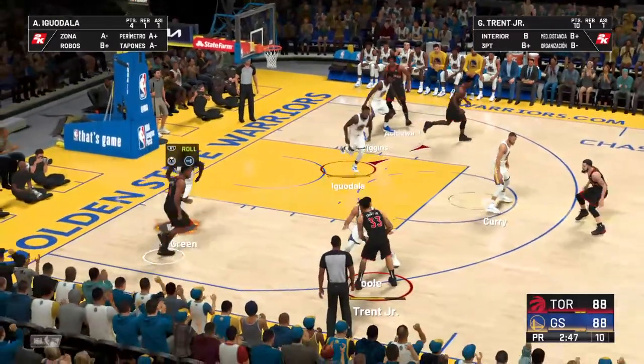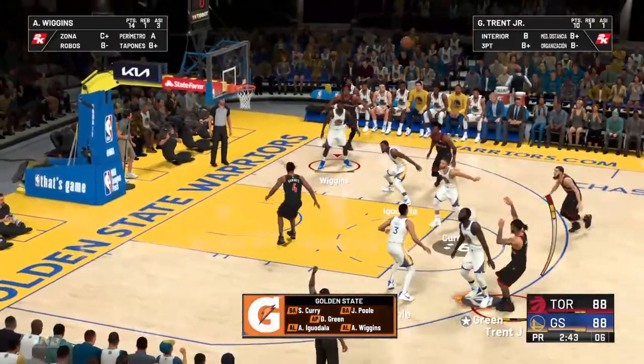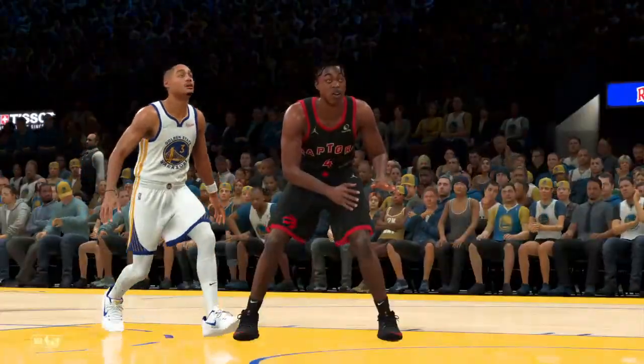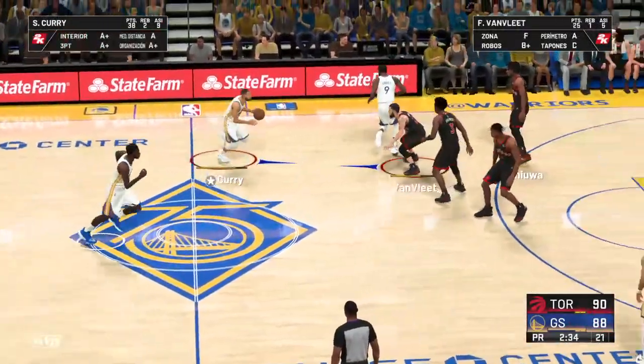And Golden State looking at who they've got. Curry and Poole have the guard spots. Wiggins is out there with Iguodala. And it's Green in at the center position. And it's Barnes on the follow. Barnes has got the first points here in the overtime period for the Raptors.